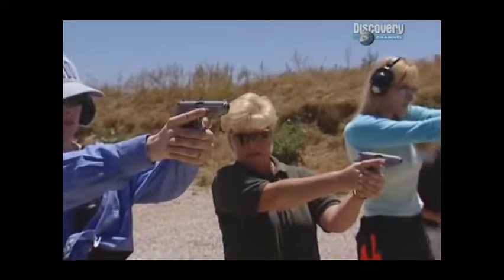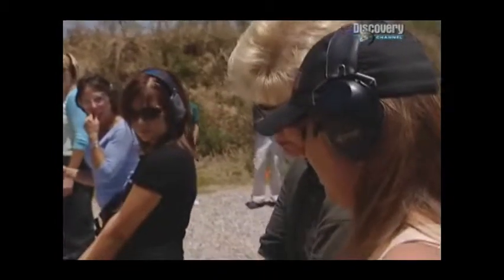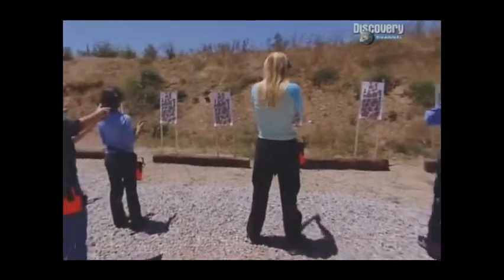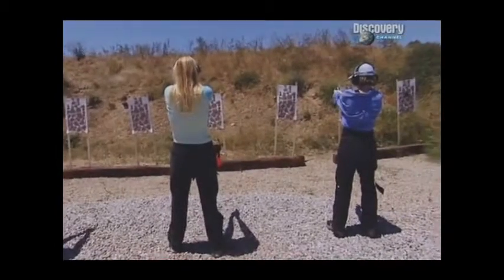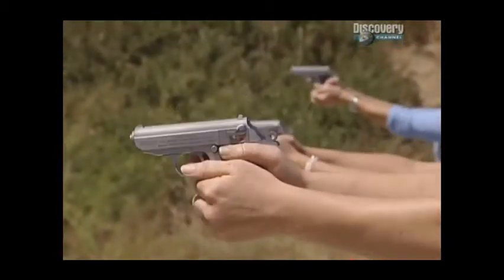Another revolutionary feature is that the PPK was the first successful double-action semi-automatic. It means you can fire the first shot without needing to cock the gun, making you quicker on the draw. Fire. And each magazine carries 7 bullets.